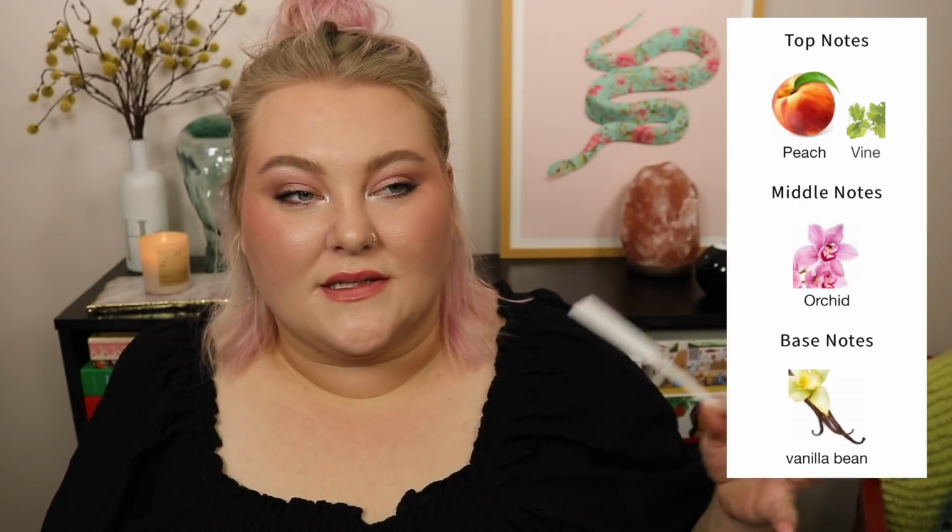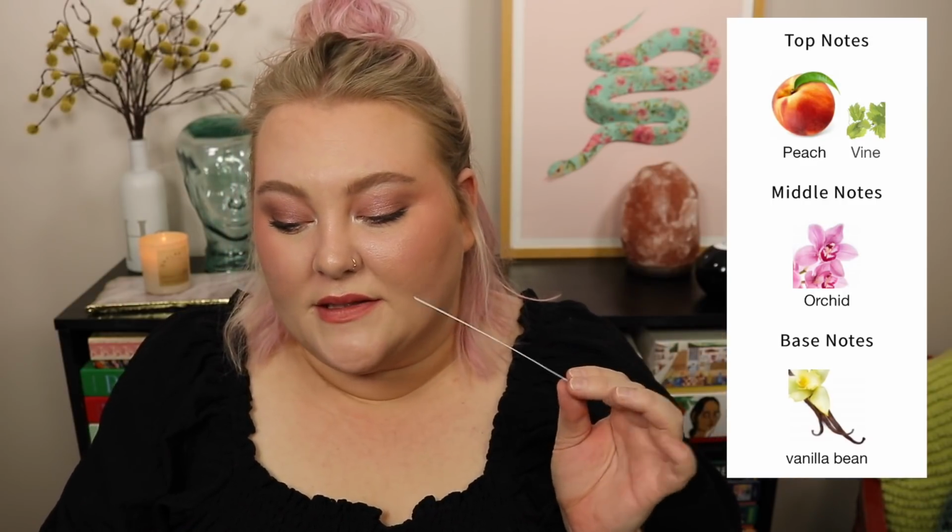And the fruit in here is peach. There's like this peach note and a vine note in the top. And there's something about it that's so interesting, because it doesn't stay completely fruity. It doesn't stay completely peachy. There is a vine. I get something kind of green that puts a stop to that fruitiness. In the mid notes, there's orchid, and then the base is the vanilla bean.